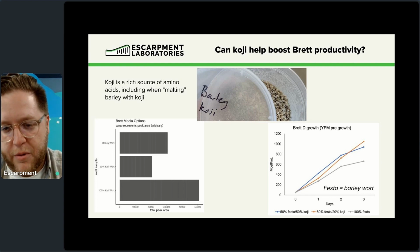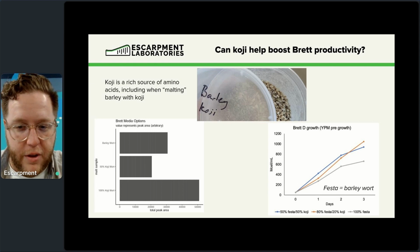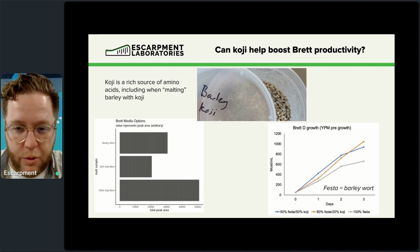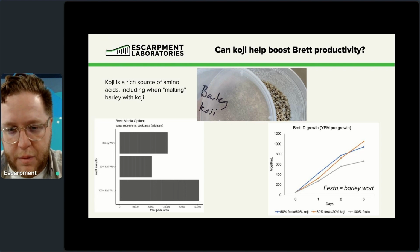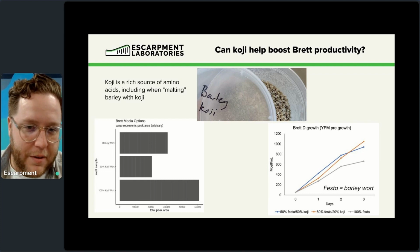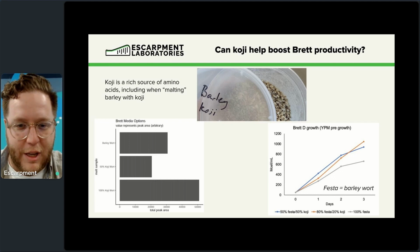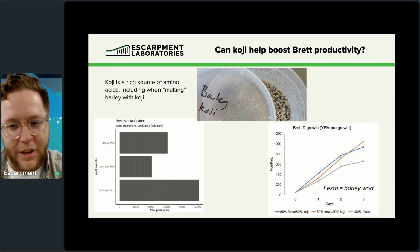And we did try doing some growth. So we actually tested different ratios of a barley wort with koji. And in fact, we did see that it grew better. So that was kind of a cool finding. In some cases, almost 40 or 50% more cells when they're grown in koji. So there's some upstream complexity. I will say we don't do this in production because then we would have to keep making koji malt for ourselves.